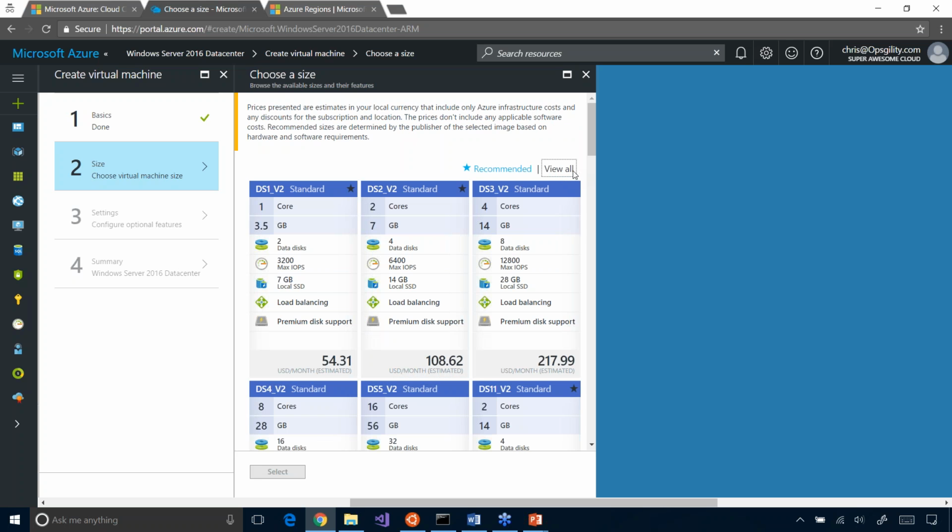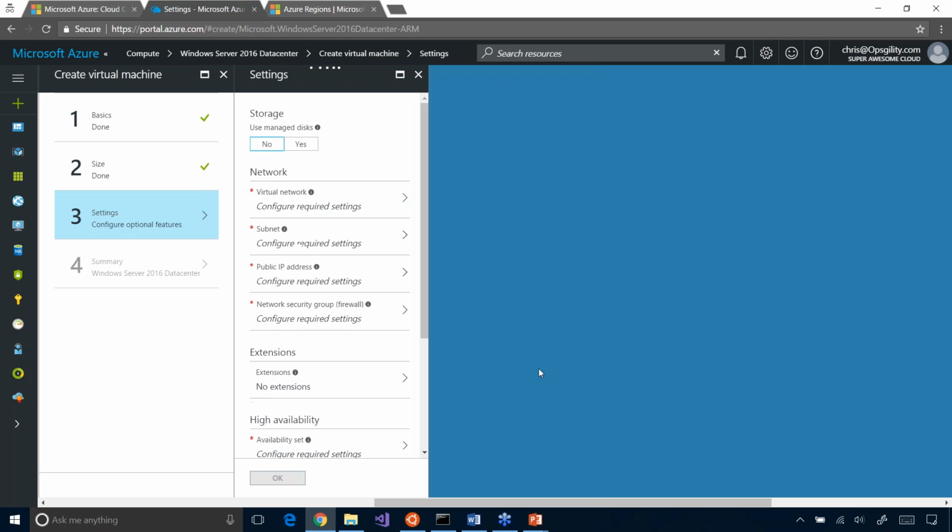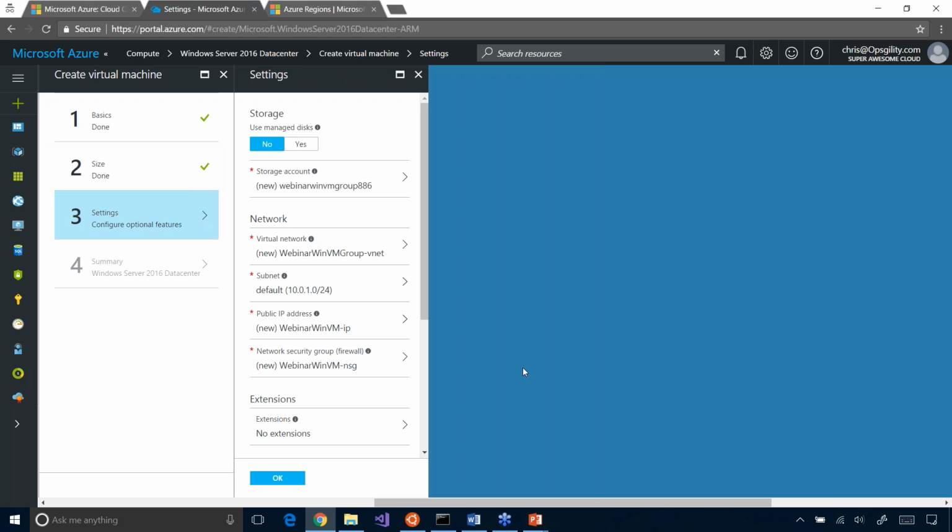In this case, I'm going to pick the DS1 V2 standard instance size. This is going to give me 3.5 gigabytes of memory and 1 CPU core. Also, it's going to include a good number of I/O operations per second, as well as a local SSD storage. And I'll click Select to select that size. And then next, I can configure some advanced settings.